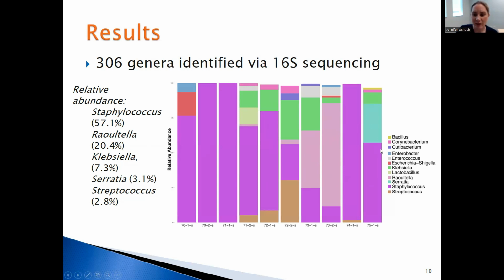Also similar with Serratia, which is a little surprising for the skin microbiome. You can see that in this kind of muted aqua color. And that, however, unlike Klebsiella, was really just seen in patient 75. So this is probably not something that's a common component of the neonatal skin microbiome, but we'll see when we have more data.